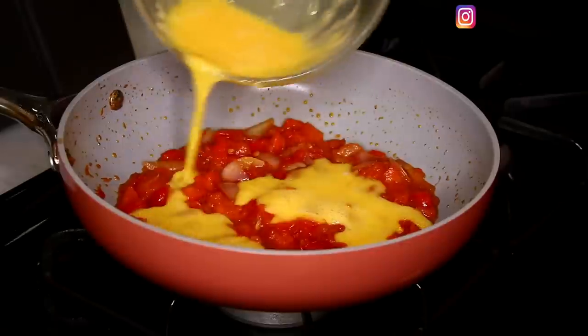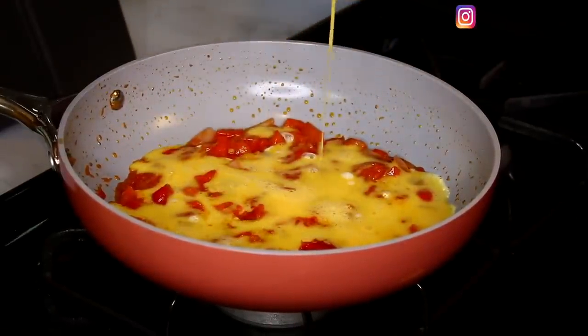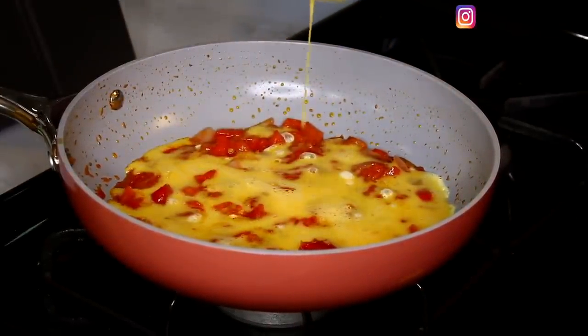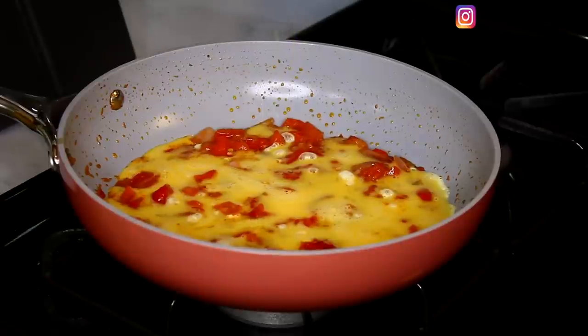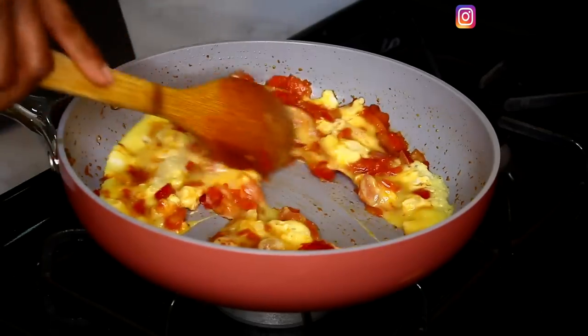Hungry. Oh my god. So now I'm just going to add the egg. Acey, food is ready, literally. It's barely 7:30 and you're already crying for food. Jeez.